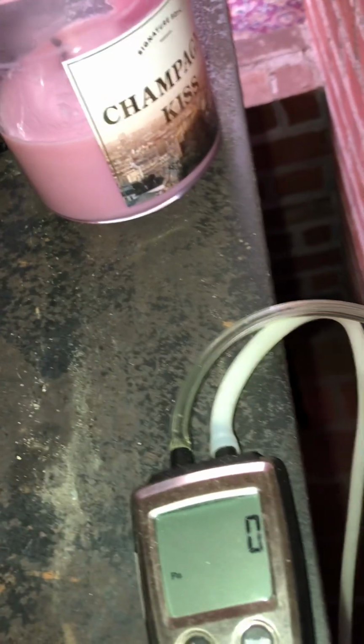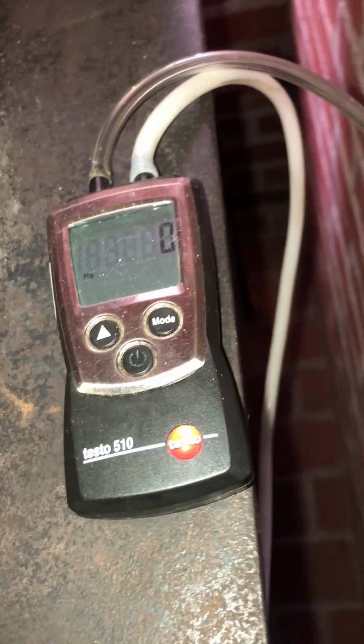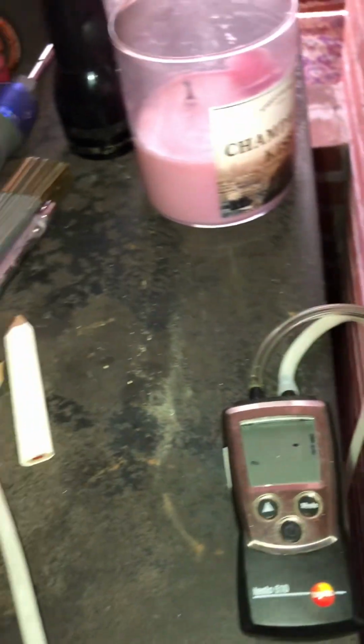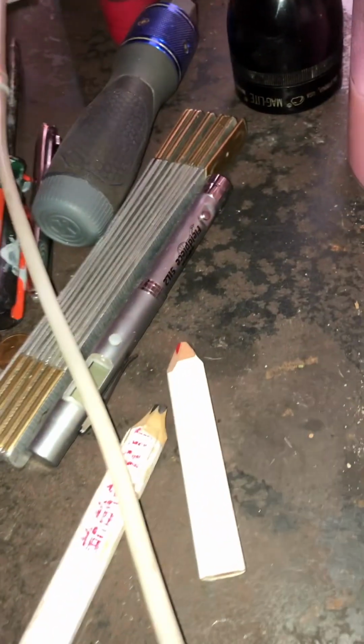There's the fire going. It's about 40, 45 degrees outside. Now, you can see it's at 0, which is in the room, even with the other end. The other end is just hanging in the room.